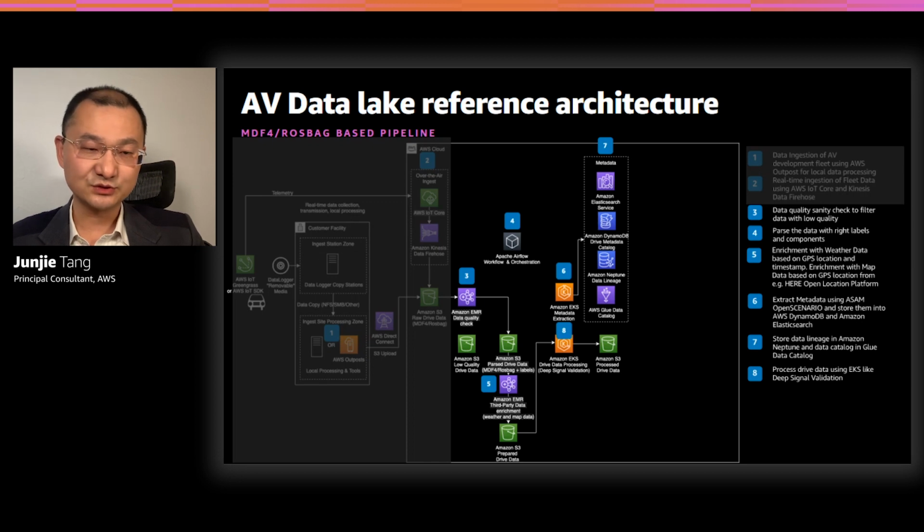Step 8 is to process drive data and perform deep signal validation. Only a subset of the signals from the ROSBAG or MDF4 files will be extracted for KPI calculation and aggregation. You can use EKS for the KPI or statistical calculation.